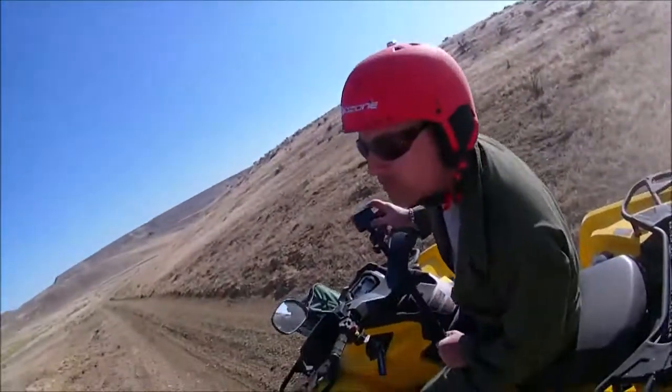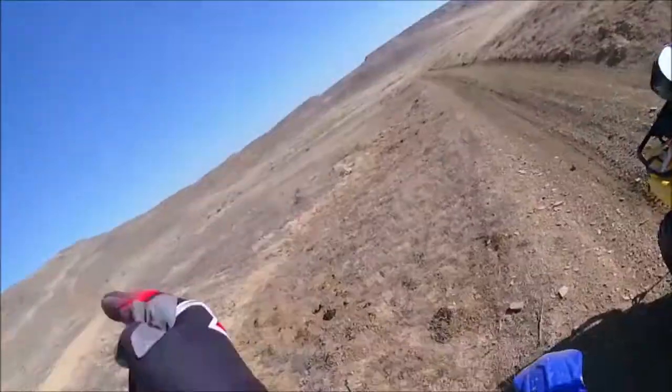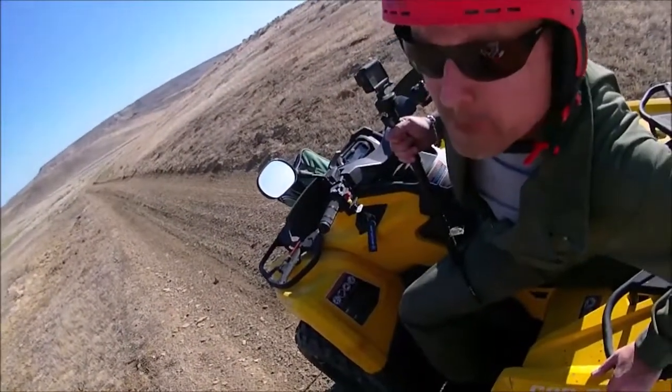If you go up here and follow the power line, it takes you to Sucker Creek Road. Okay.